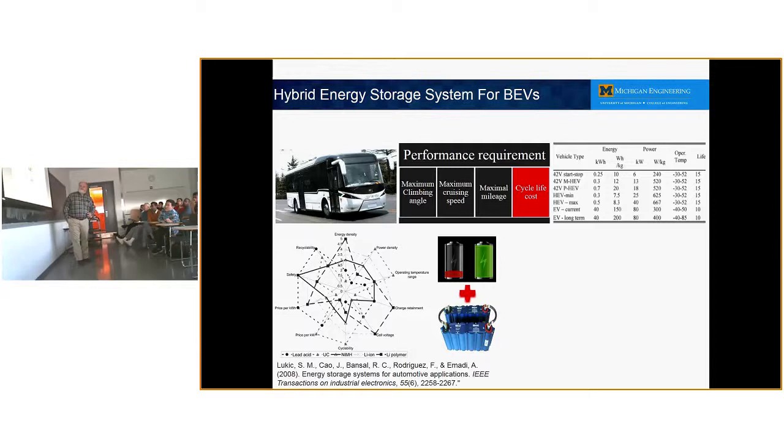One thing you can see is that the ultracapacitors actually do quite well in terms of power density, operating temperature, cyclability. Lithium-ion is typically much better in terms of energy density, not so great in terms of cyclability. And so what you can do with the hybrid energy storage system, with a proper energy management system, is you can come up with ways that utilize the best properties of these different types of energy storage.